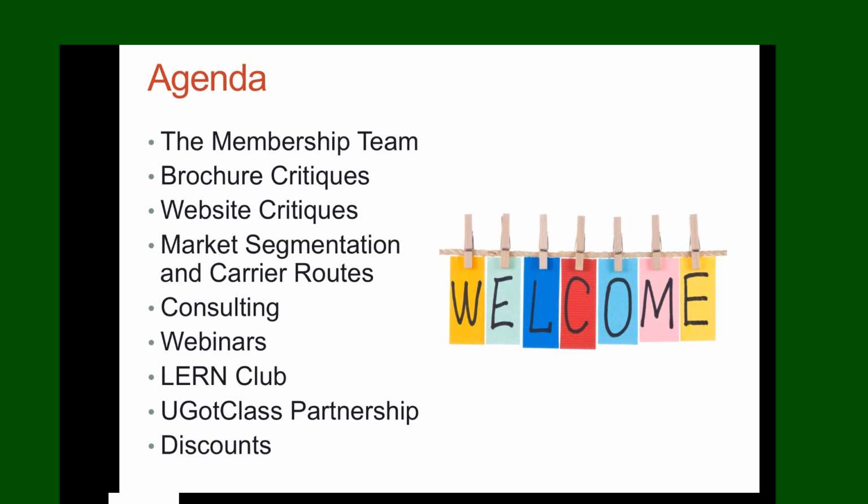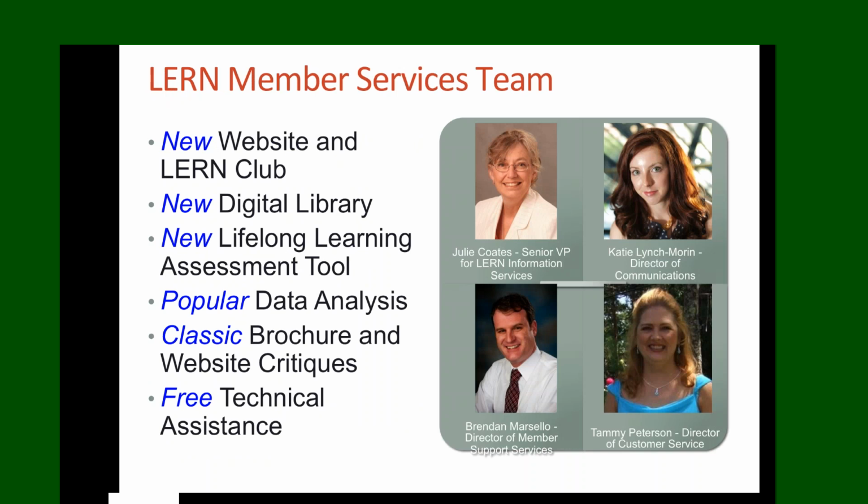First off, this is our core membership team, with support from several other people. Julie Coates is our Senior Vice President for LERN Information Services and oversees the membership team. She's done extensive research on a lot of aspects of continuing education and programming and brochures, so she does a lot of writing for us and keeps us in line. Katie Lynch-Morin is the Director of Communications. She works with members on social media, digital marketing, and print marketing as well, and does a lot of writing for us too.